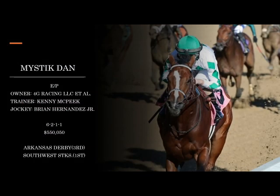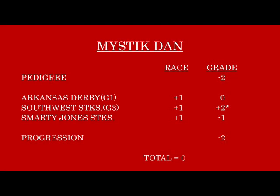So now we look at Mystic Dan, and he's had a checkered Derby trail as well. You see pedigree, by Golden Sense, that's a -2 to me. I just do not think this horse wants 1.25 miles. You see, the Arkansas Derby was an above-average race, and he didn't run. He ran an okay third, but he was no factor whatsoever. So I'll call that average, and I think that's a little kind. It probably ought to be -1, given the speed and what we saw from him in the Southwest. The Southwest Stakes was an above-average race, I thought, and he ran bonkers. We put the asterisk there because of the mud, but he does get a +2.